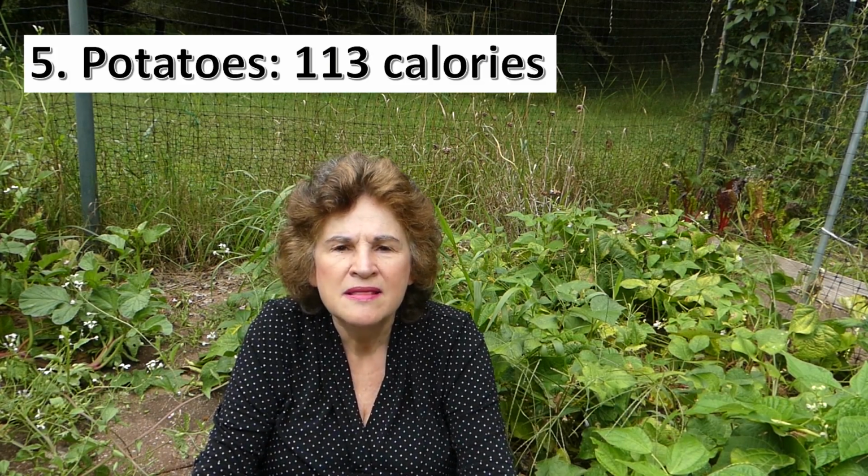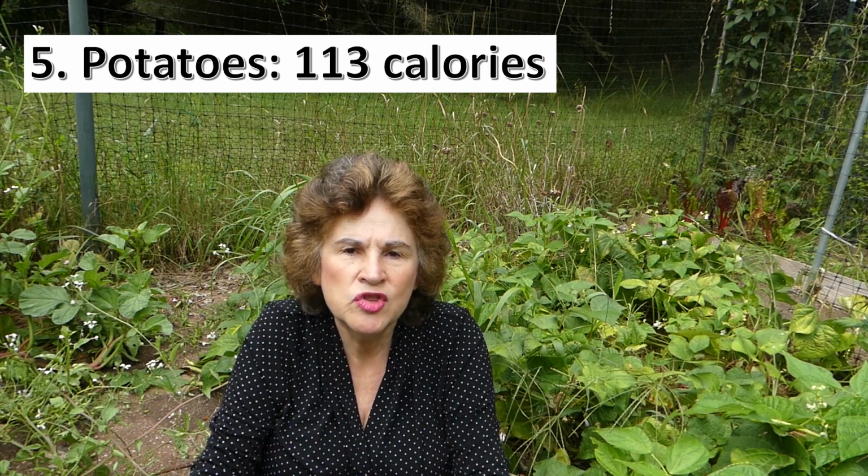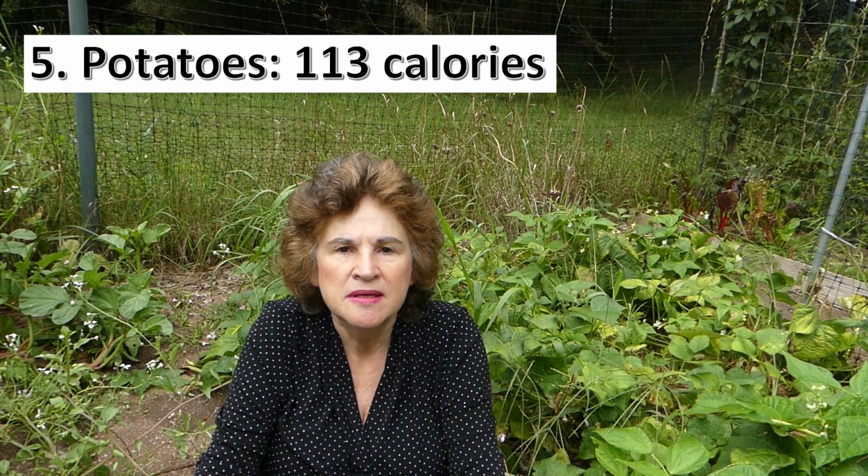Next on the list, potatoes. Be it sweet potatoes or regular potatoes, they have about the same as pumpkin, about 113 calories per cup. And here in the north, I've grown sweet potatoes, but that takes a little bit more effort. I really don't have any problem growing Yukon Gold potatoes, which is one of my family's favorite. And they've really been pest-free.